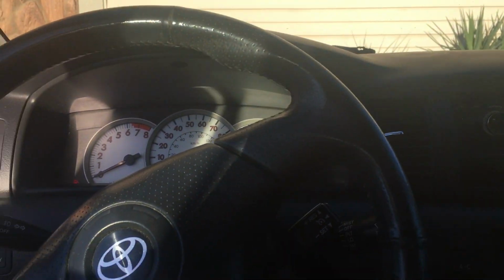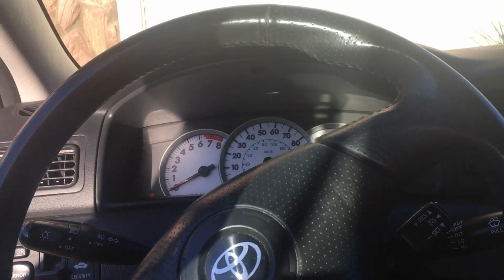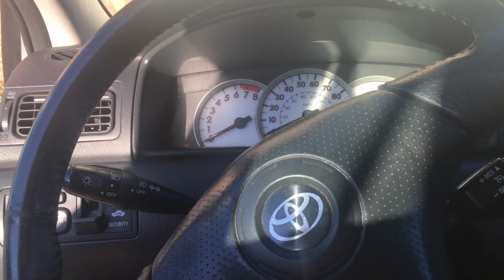It's fun to drive. It's small, shifts buttery smooth. It's got a 1.8 liter engine. Some people say it's kind of underpowered, but I've driven this thing up some pretty big hills and never had a problem.